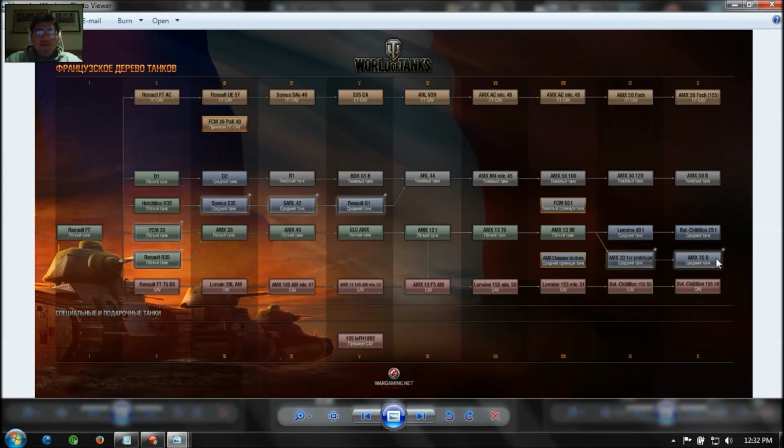Welcome back, folks, for a new episode of Leaked. And today we're going to look at the Renault G1. This is going to be one of the new tanks introduced to the French tech line with the 9.7 patch. So there's some excitement for the AMX-30A and AMX-30B, but the low tiers are mostly filler, in my opinion. So these are duck tanks. They're not that pretty, but it's kind of fun to see them introduced.